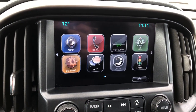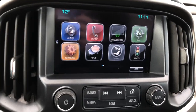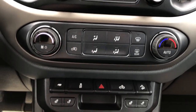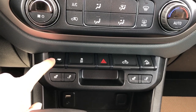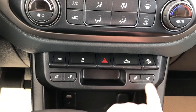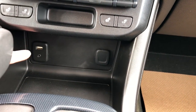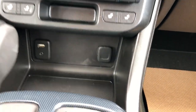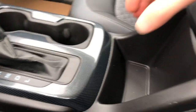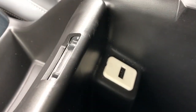You can go to the home page and see we have our audio, phone, as well as projection for our phone and navigation. Below we have our radio controls, climate controls, our trailering mode, traction control, hazards, truck bed lighting, and hill descent assist, heated seat options for driver and passenger below, as well as a USB port, auxiliary input, and 12-volt charging port. Our gear select stalk, 2 cup holders, storage, and our padded leather center console lid. Inside we have a USB port.